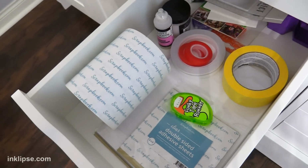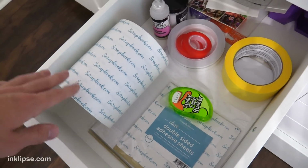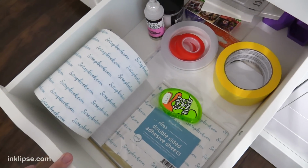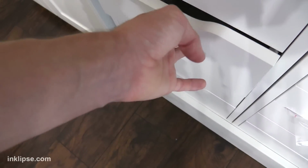So then this is lots of different adhesives. You have that big, huge roll of scrapbook.com adhesive. I find myself using that a lot. And then some tape runners and different kinds of tapes and strong adhesives as well in here. So these are kind of like refills, or if I need some adhesive, I'll go right to here.